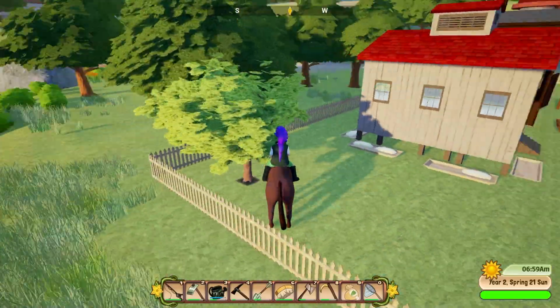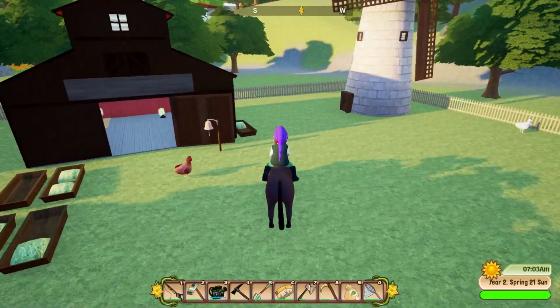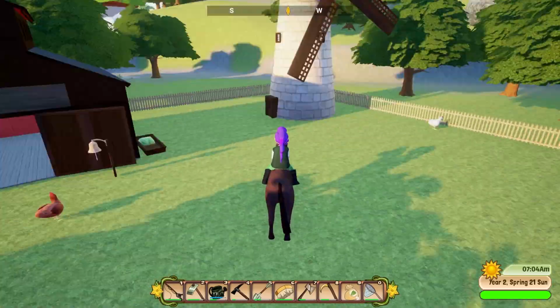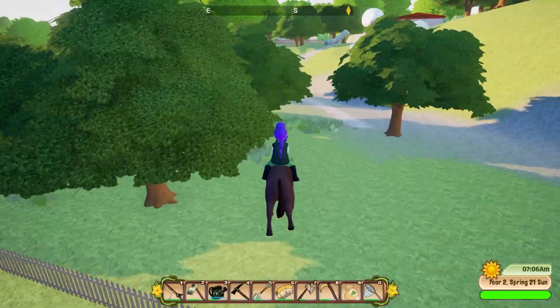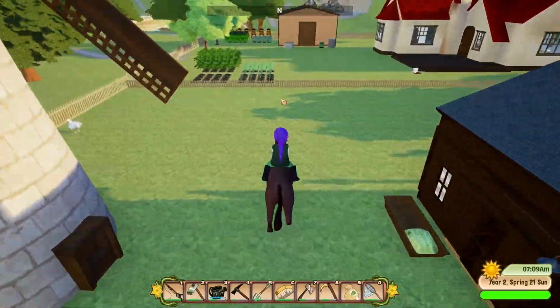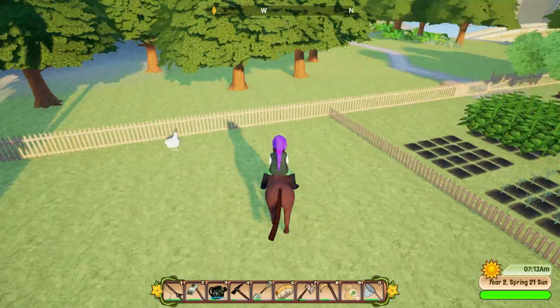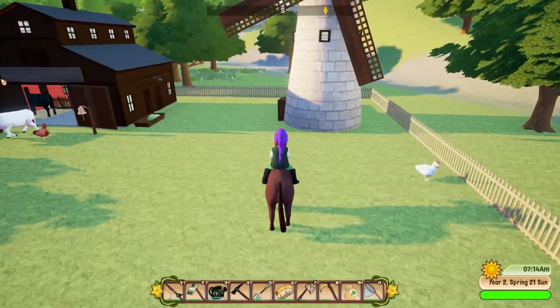Pistachio tree still looks nicely watered. The animals all look well fed. There's a couple of poops I need to scoop in there as well. So I'm just gonna... Oh no, I should water my crops first. Oh, they all look watered as well. Okay, I need to come back and check on them later, I think.